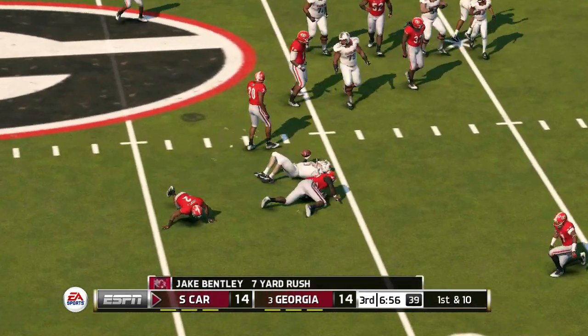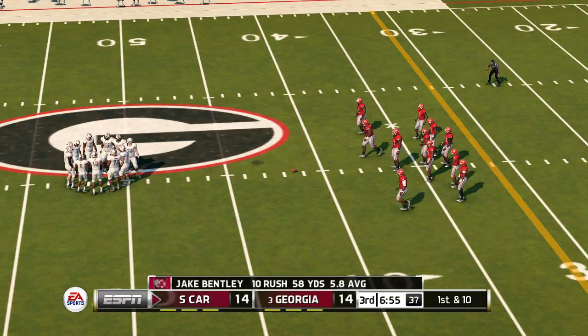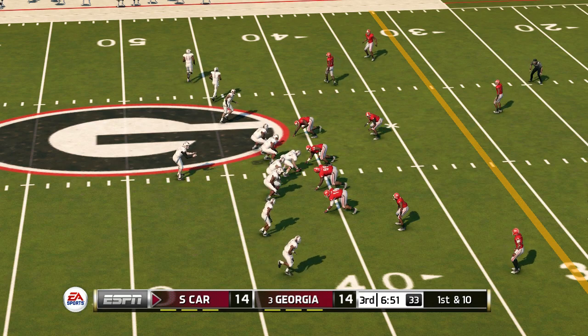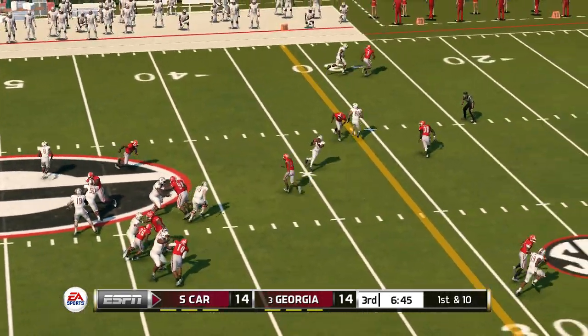And he carries the ball for a nice gain. Game seven on the play. First down, 10 yards to go. Ball on the 41-yard line. The defense has got some of their best pass defenders on the field. They set up in the dime to counter that five wide receiver set.